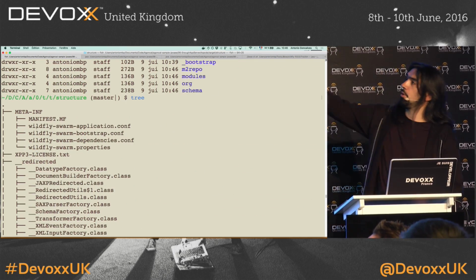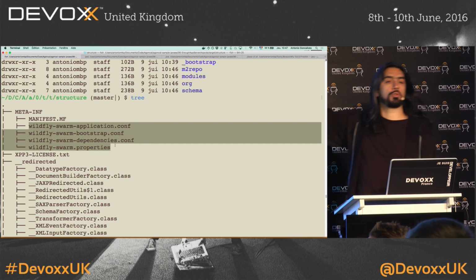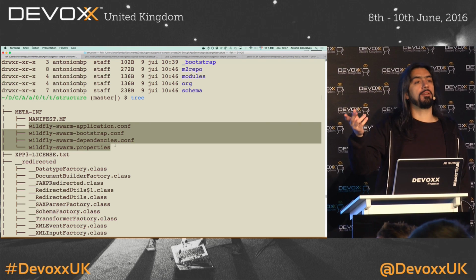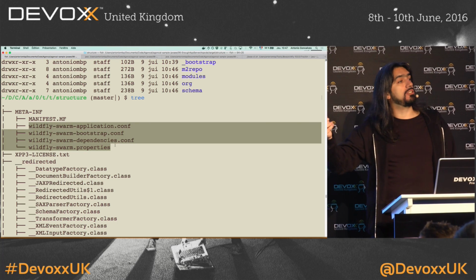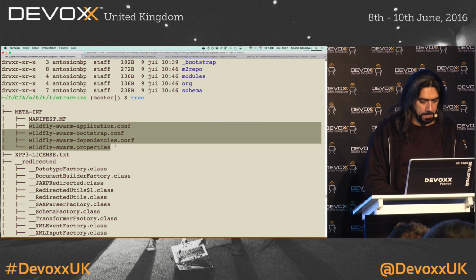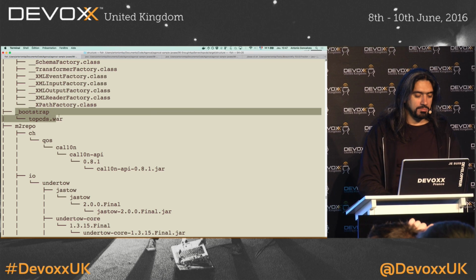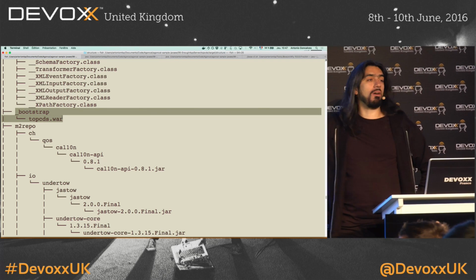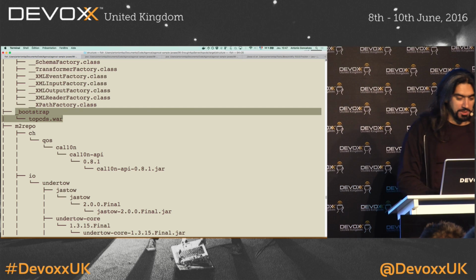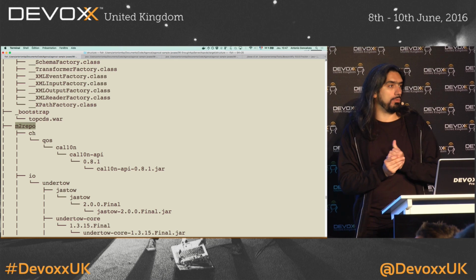If I go up quickly, you have a bunch of WildFly Swarm properties to bootstrap the application and so on. Again, you can put this configuration outside the jar file and point to it. What's funny is, as I said, you have the WAR file inside the jar, which is interesting. And then we have our good old M2 repo.